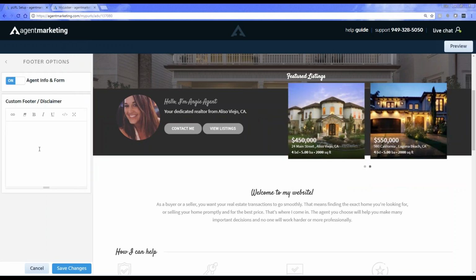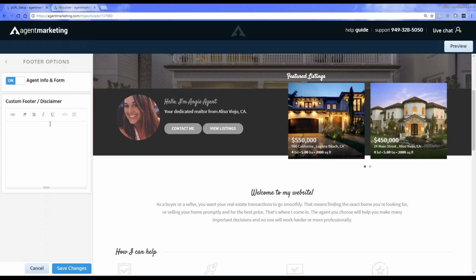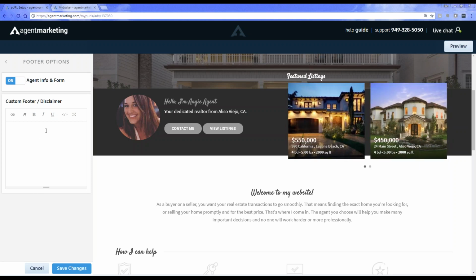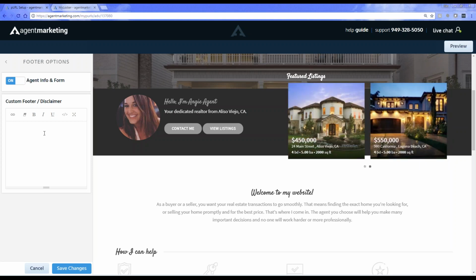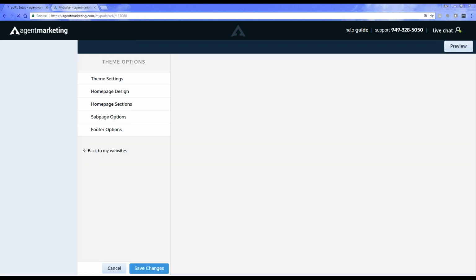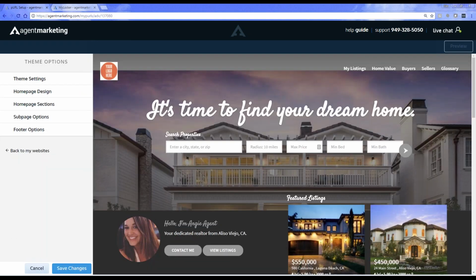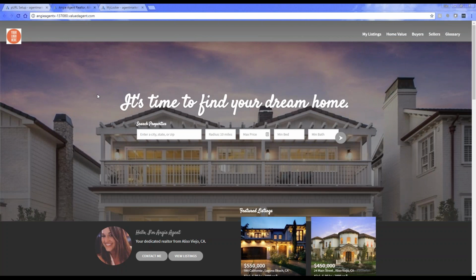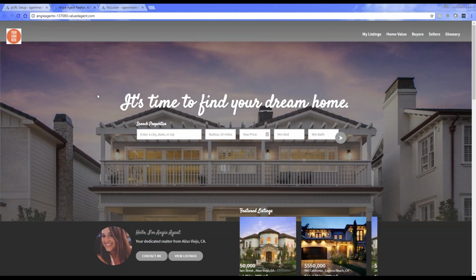And then you can go to your footer settings. So if you need to have a custom footer or disclaimer uploaded, which I know a lot of you need, you can put that within this section and then it will display on the website. So now when I click on Save Changes, I have everything all done. Now I can click Preview and I can see the live website of my settings that I did.